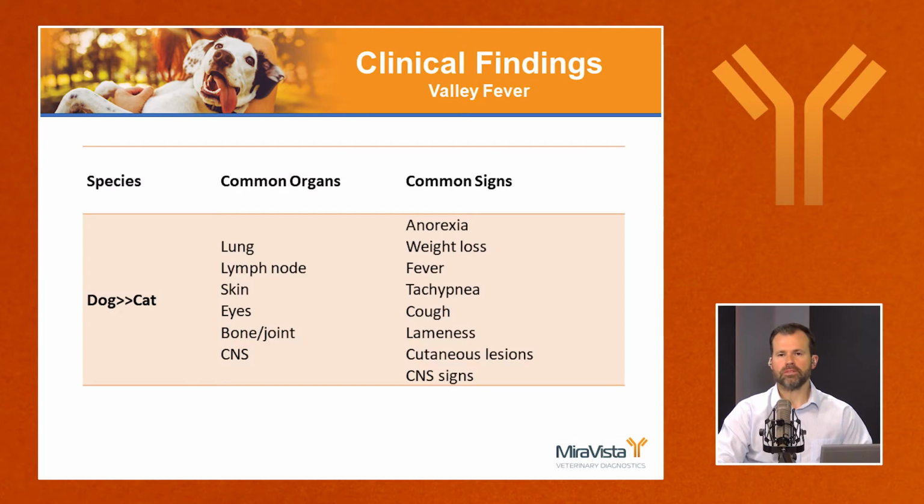It more commonly affects dogs as compared with cats, but it infects both species. Interestingly, cats that never leave the house can develop Coccidioides, so I think that speaks to the ubiquitous nature of the organism. The lung is often involved, and this is lung parenchyma, but also intrathoracic lymph nodes, and I'll show you some thoracic rads of that. Skin and eyes, bone, and CNS are other common sites affected with valley fever.